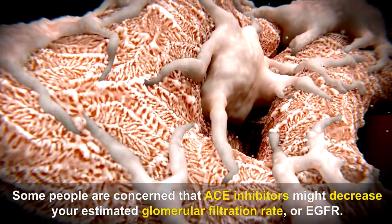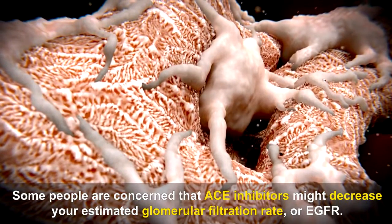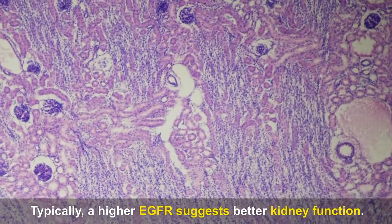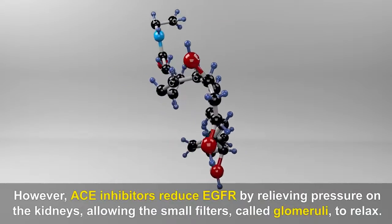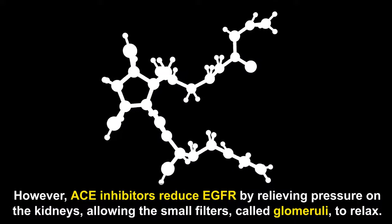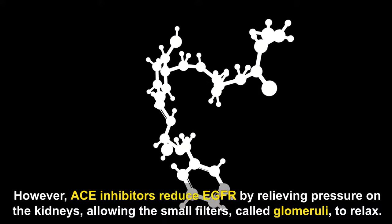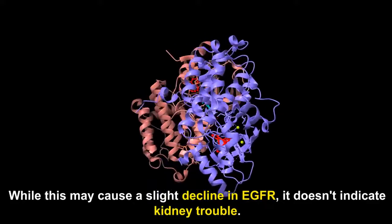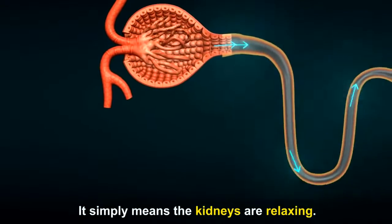Some people are concerned that ACE inhibitors might decrease your estimated glomerular filtration rate, or eGFR. Typically, a higher eGFR suggests better kidney function. However, ACE inhibitors reduce eGFR by relieving pressure on the kidneys, allowing the small filters, called glomeruli, to relax. While this may cause a slight decline in eGFR, it doesn't indicate kidney trouble. It simply means the kidneys are relaxing.